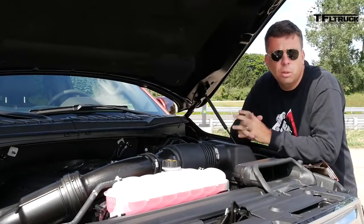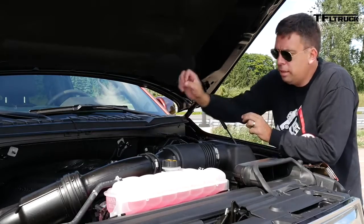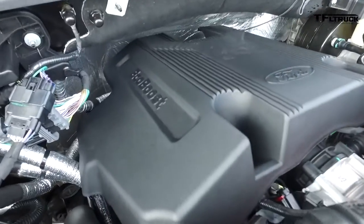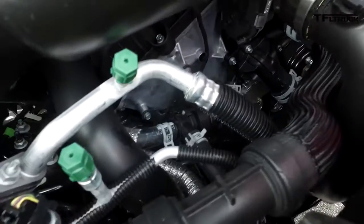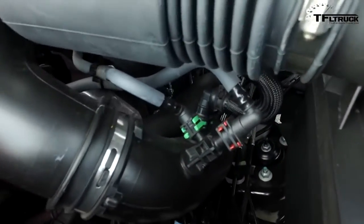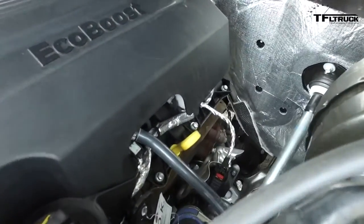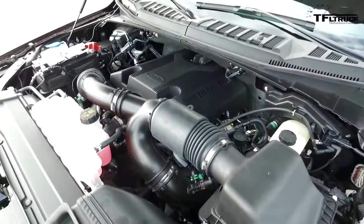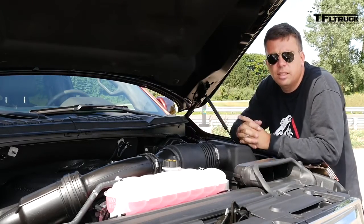Now there's one visual clue under the hood. The engine cover for the 2017 Ford F-150 is a little bit different design because this Gen 2 motor is all new. It puts out 375 horsepower and 470 pound-feet of torque. This is a huge amount of torque. It's class leading. Of course, it's backed up by an all-new 10-speed automatic transmission. Yes, 10 gears. This is the first 10-speed I've got a chance to drive, and it was smooth shifting, and I didn't notice much of a difference in the experience.